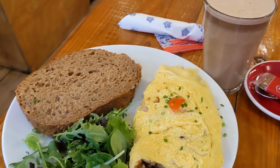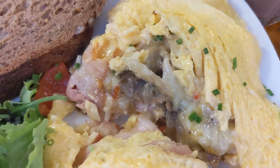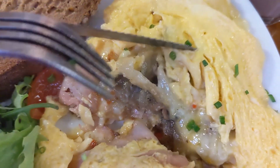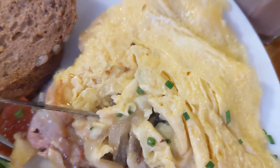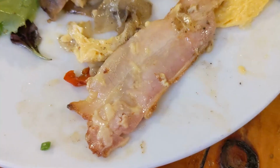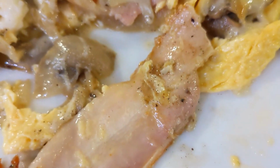So, stuffed to the brim, it did have a little bit of softness to it. The softness is more so wet than fluffiness. Did have a bunch of fillings in it. It is, I realize, a different style bacon. It kind of looked a little bit uncooked to me, so I stopped eating it.